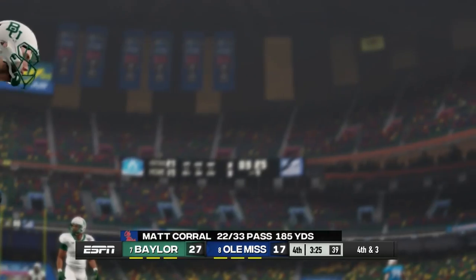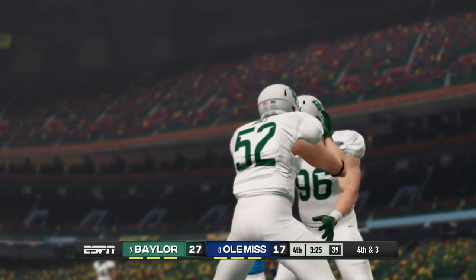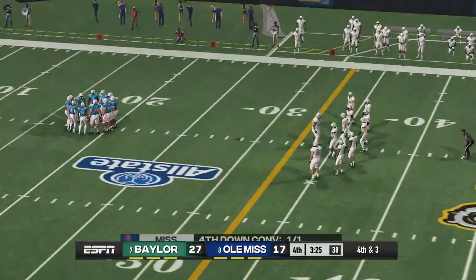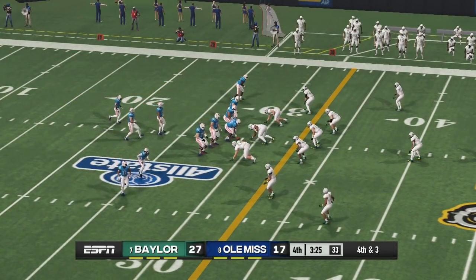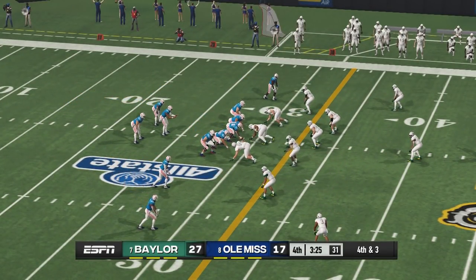Boy, the defense has to be very frustrated there. They did everything. They got to the quarterback. In fact, it looked like they had a chance to bring him down for the sack, but somehow he's able to throw the ball away. Looks like they've decided to go for it here.